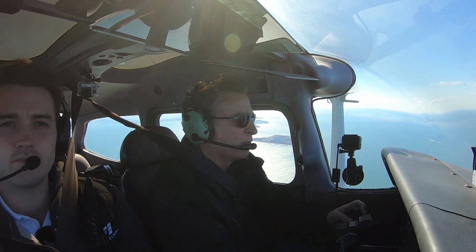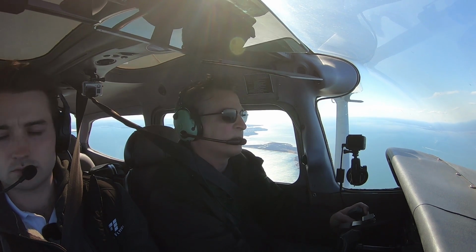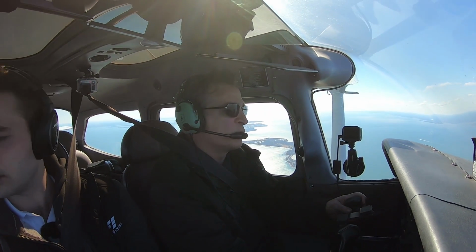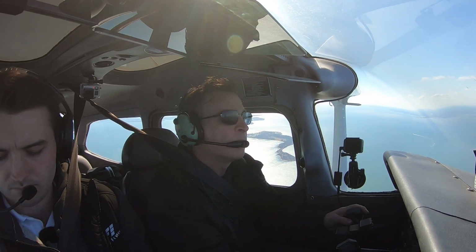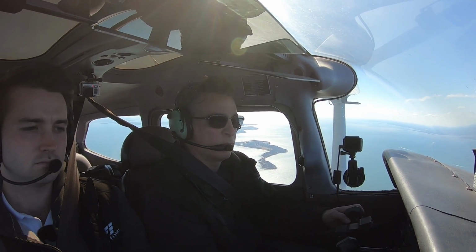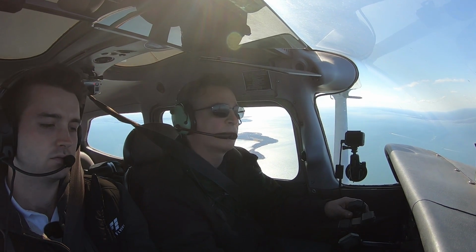Groton Tower, Cessna 130 Juliet Alpha is 9 miles to the southwest, requesting a touch and go with India. Right, 9 southwest, say your numbers. 130 Juliet Alpha, Groton Tower, report a left base, runway 33. Left base for 330 Juliet Alpha. So now I'm going to make a power change, go full rich.